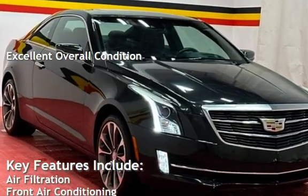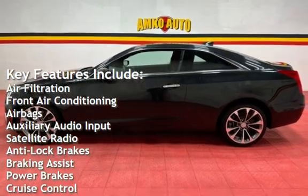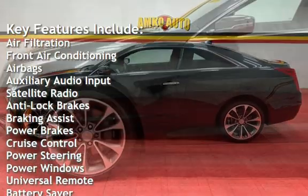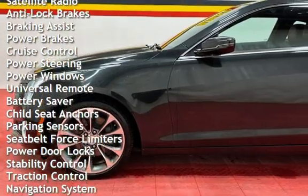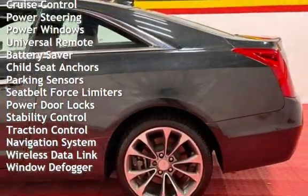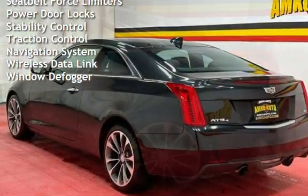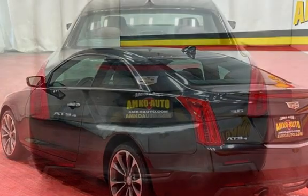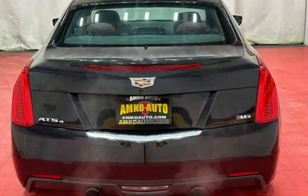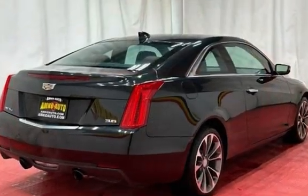Key features include air filtration, front air conditioning, airbags, auxiliary audio input, satellite radio, anti-lock brakes, braking assist, power brakes, cruise control, power steering, power windows, universal remote, battery saver, child seat anchors, parking sensors, seat belt force limiters, power door locks, stability control, traction control, navigation system, wireless data link, and window defogger.